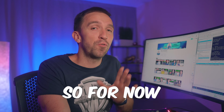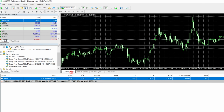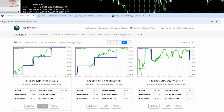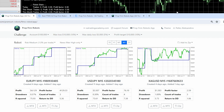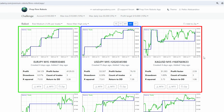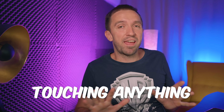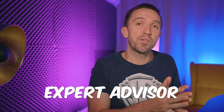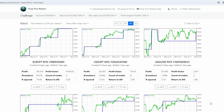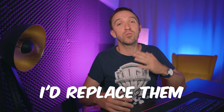So for now, I will keep the 3 expert advisors with mid risk, and I will keep an eye on the app every day to make sure that I am trading the top 3 expert advisors at any moment. If I see the same expert advisors, I'm not touching anything. If I see an expert advisor that went down in the app and I have another one in the top 3, just like what we had with the silver, I'll replace them.